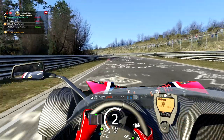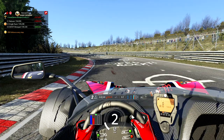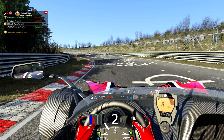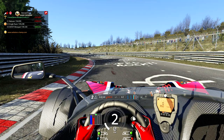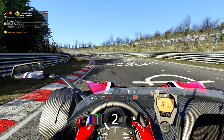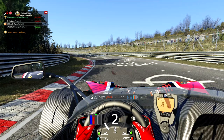And that's what allows me to carry maybe 1 to 3 kilometers more speed by straightening that particular corner, as subtle as it is, between the two different angles of how your car is shaped coming into the corner. But now let's go at full speed and I'll try and break it down for you and show you what I mean.